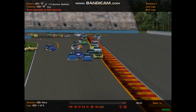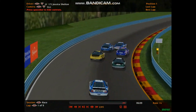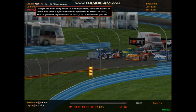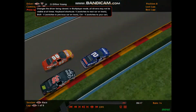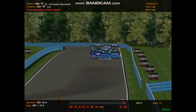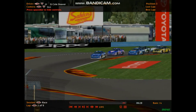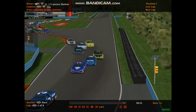And whoa, Jesse Turner got turned by Dylan Young, and Kyle Matthews got together and just about took each other out. There's still 3 right up through turn number 3 in this area. And Cole Deaver with that bonsai move goes to the lead here at Watkins Glen as they go into the inner loop. Caution flies for the first time here today.